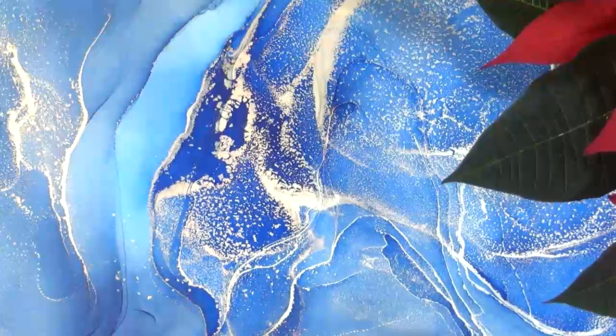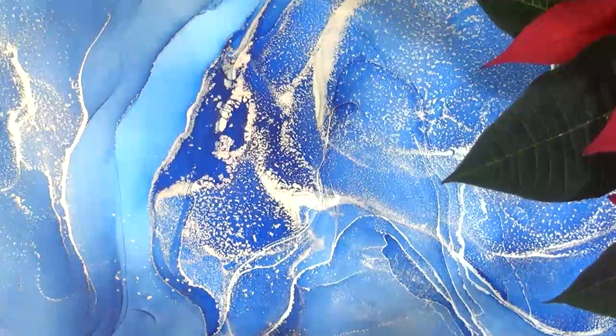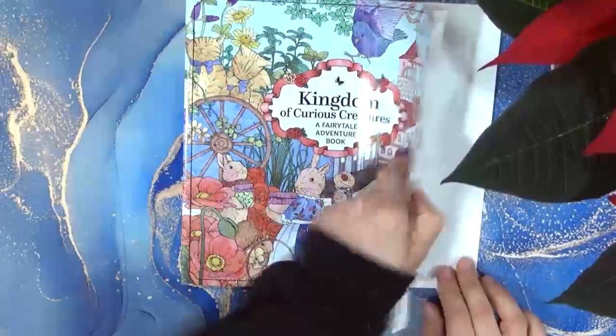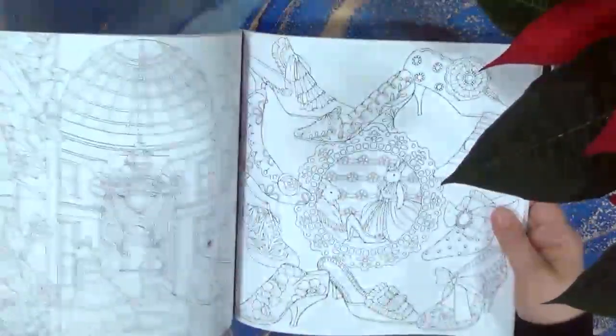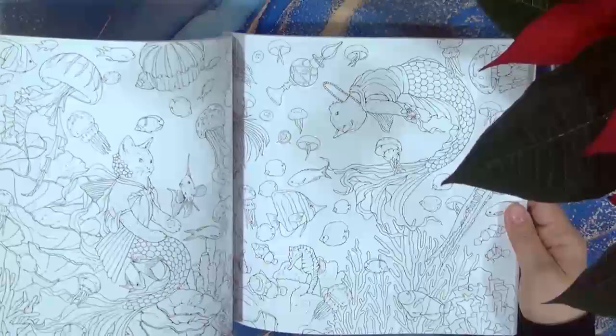Next, yeah, Kingdom of Curious Creatures, a fairy tale adventure book by Knoko Gusa. That is the English edition of one of her wonderful books. I'm not quite sure which one exactly, but that doesn't really matter because the illustrations are gorgeous. I have her Symphony of Cute Animals as well. It's a bit smaller than this one.